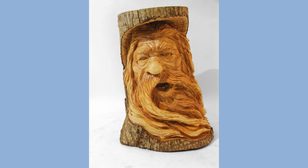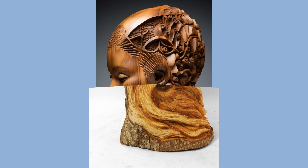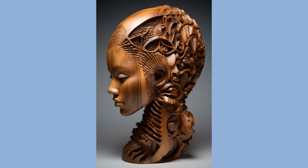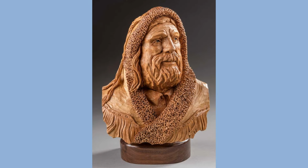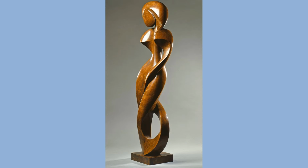Another simple yet functional idea is floating wooden shelves. They're perfect for maximizing space, while adding a clean and stylish touch to your walls. With a few wooden boards, metal brackets, and screws, you can have a beautiful shelf in no time. Let's put our skills into practice with a step-by-step guide on how to make a wooden plant stand.